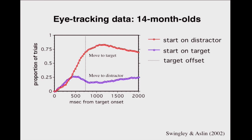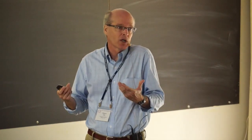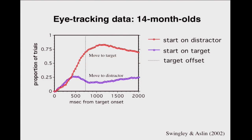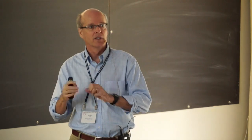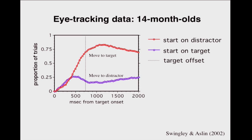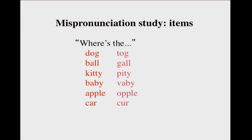Since you don't have control over where they're looking when the trial begins, they might already be looking at the ball, or they might already be looking at the bottle, whatever the other stimulus may be. But when you start on the distractor, you should move to the other target if you understand the meaning of that word. And if you're already on the target, then you should stay, right? So these data show that infants, reliably at 14 months of age, for objects that they already know the names of by parental report, will briefly look, over about 2 seconds, at the referent that is referred to by that word.